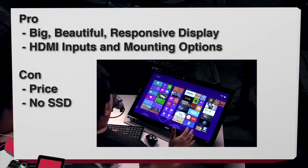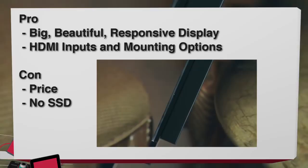The first thing has to be the styling. It's actually quite eye-catching. It's thin, really thin. In fact, thinner than an iMac. And not just at the edge, but all the way through. They've also included a couple of cues that other manufacturers miss.